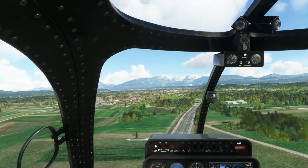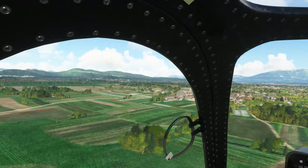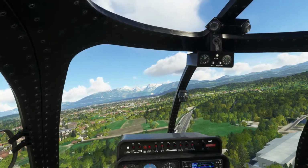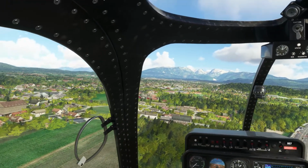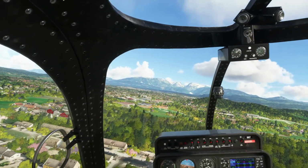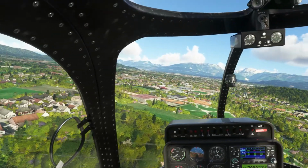Look at those majestic mountains to the north. We do explore them a little bit in the cross-country flight. But as I said, I want to come back here, time permitting, and do a lot more exploration.